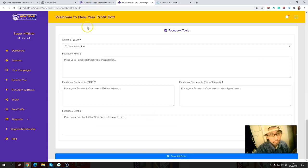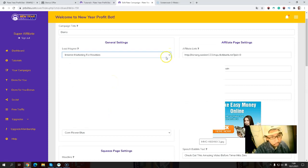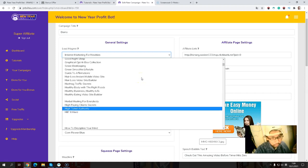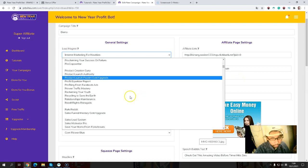In the next section, I will show you your campaign. My campaign, I created before in order to save time. You can see that this is the campaign title, and you can select the lead method and scroll down. There is a ton of lead methods that you can choose from to give away. There are also a ton of lead magnets. This is also the freebie you can give away.